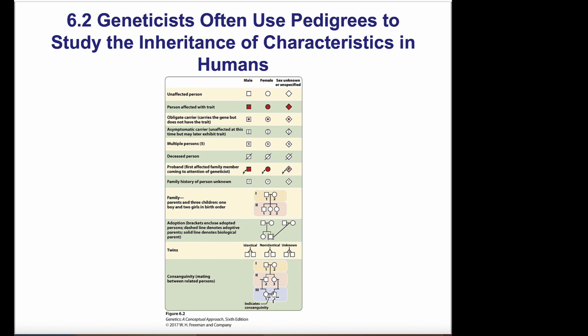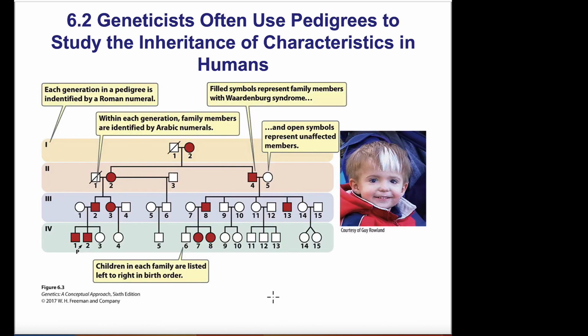So let's go in and look at a specific trait. In this case here, it is a pedigree of this child that has Waardenburg syndrome. Okay, and you'll notice here is the proband, so this is the individual that is initiating this pedigree. And Waardenburg syndrome is an inherited autosomal dominant trait, and some of the symptoms of this trait are deafness, fair skin, visual impairment, and that white forelock that you see here on this cute little kid here.